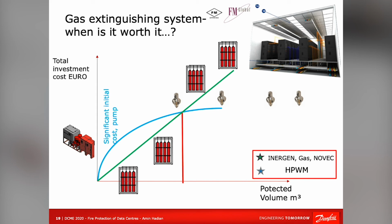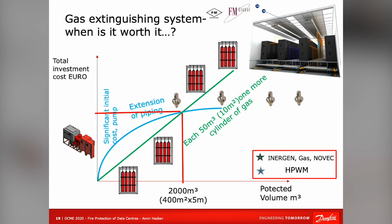And then we wanted to see at what stage the costs are comparable, so you can say, okay, it makes sense to use high pressure water mist instead of a gas extinguishing system. We calculated and compared the systems with each other. We came to the conclusion that from a volume of 2000 cubic meters, meaning an area of 400 square meters multiplied by 5 meter height in the room, it makes sense to use a high pressure water mist system.